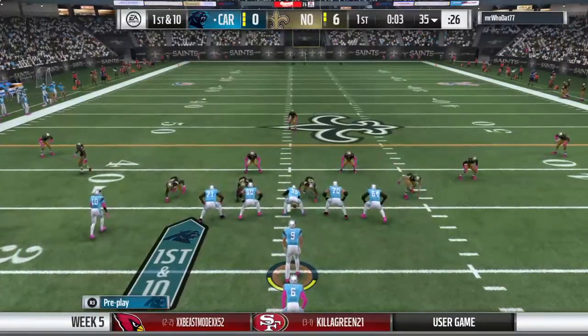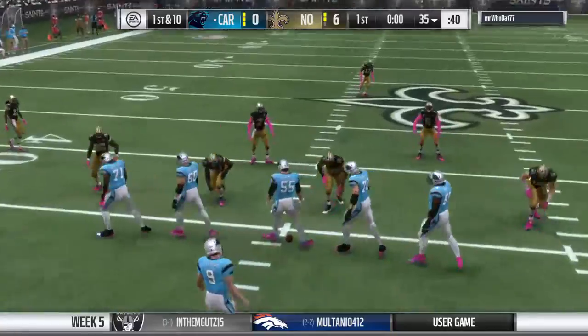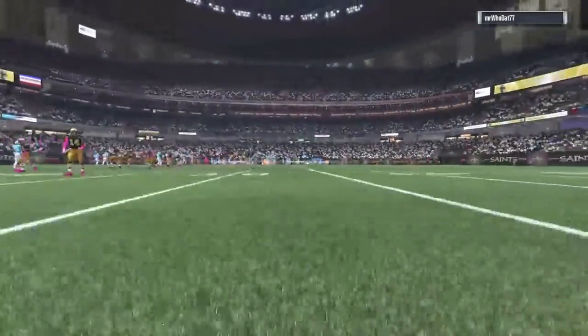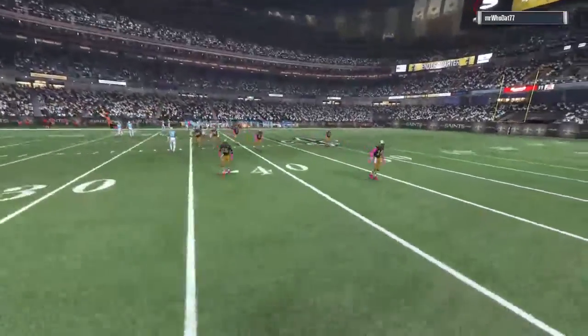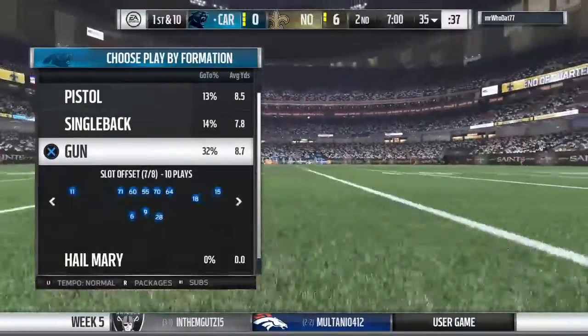They'll come out in the pistol. With my good friend Charles Davis, Brandon Gaudin with you. It's the Panthers in possession of the football as we begin quarter number 2, and they've got it here with a 1st down.